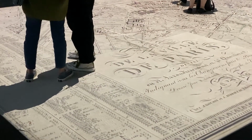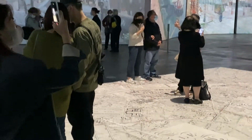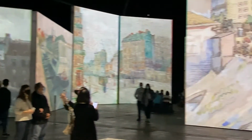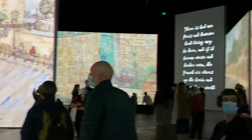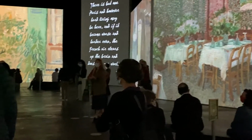Vincent was also a prolific letter writer to his brother, and there's lots of quotes and diary entries that we can see throughout time that helped to paint a picture of the man that he was and the struggles he had. There were some quite amazing paintings in Paris. You can definitely tell he was in an up period.